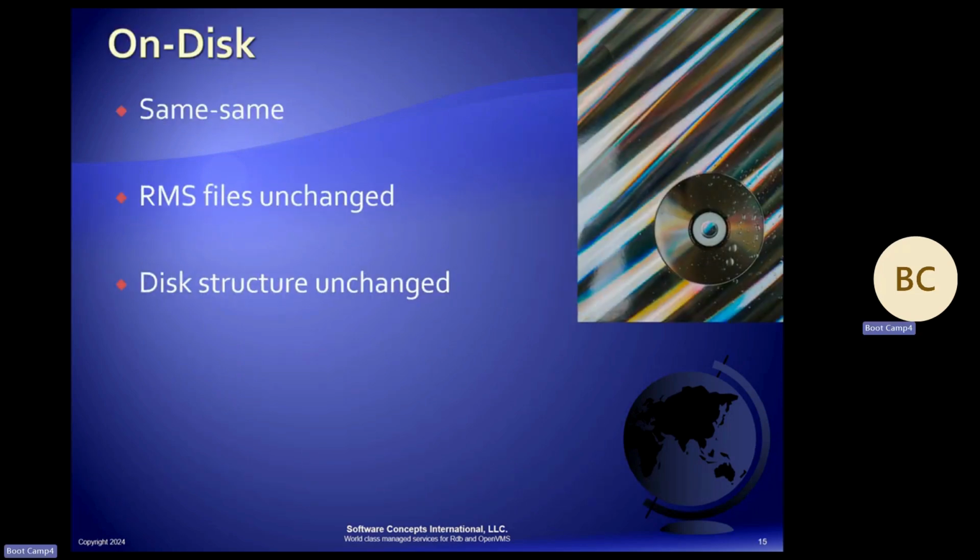Okay, on disk, same thing. Same ODS-2, same ODS-5, same RMS indexed files and relative files and sequential files. None of that stuff is different. Certainly there were opportunities to make improvements in those areas, but those improvements would have been incompatible, and then you would have complained about that instead. So you can't win. No, we don't even try.